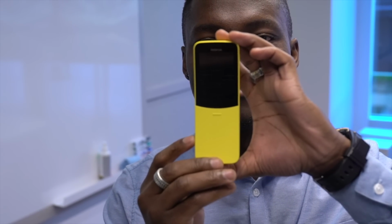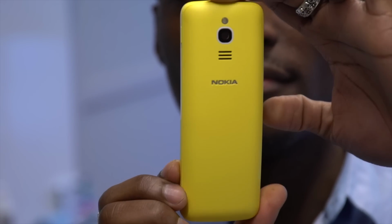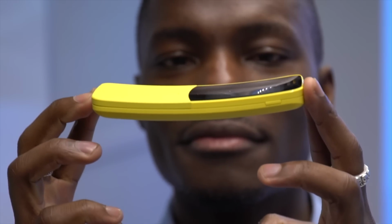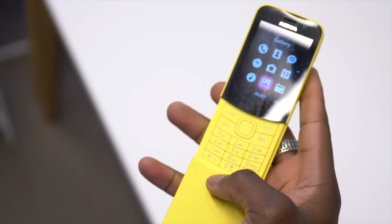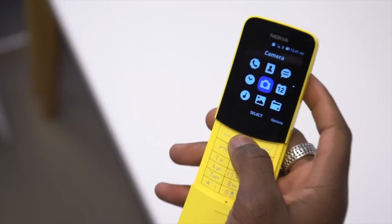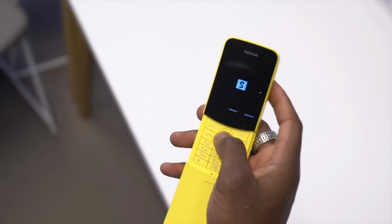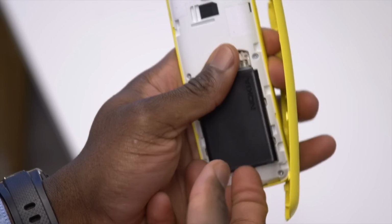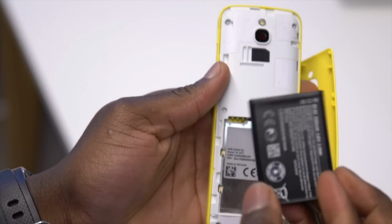Anyway, it runs on Smart Feature OS, Qualcomm 205 mobile platform, 512MB RAM, 4GB storage. You have a 2.4-inch QVGA display, curved display as well. The whole device is actually curved. You have a 2MP rear camera, Wi-Fi, 3.5mm headphone jack, and a 1500 mAh battery in there. But considering that the phone doesn't do much, the phone should last you forever, really.